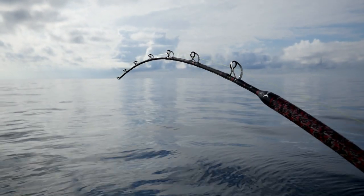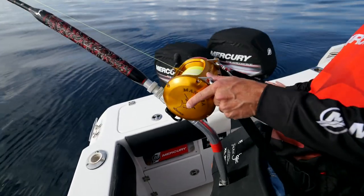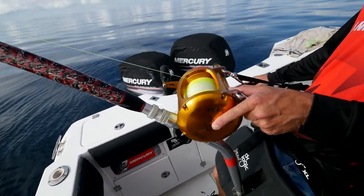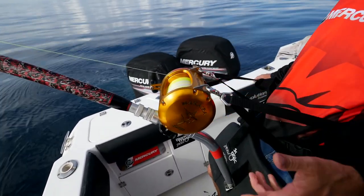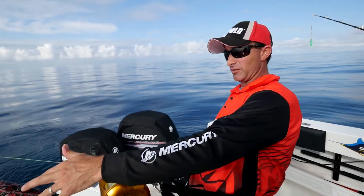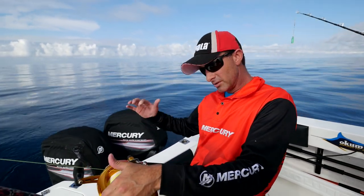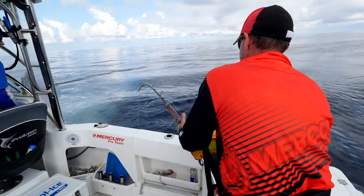You see here, I'm using my body weight to work this equipment. I'm actually leaning back. If this line was to break, I would end up on my bum so quick. I'm resting where I can, and I'm not touching the foregrip on that rod. My left hand sits on the reel, right hand's there. Get off him.